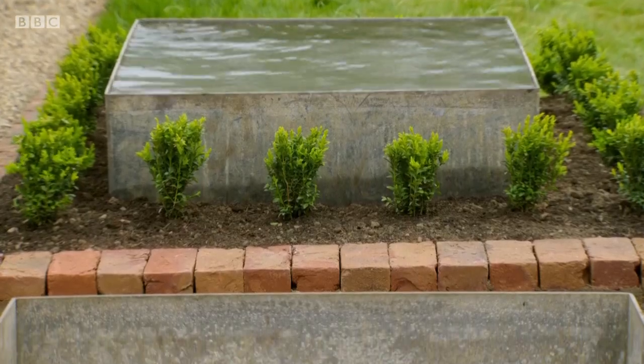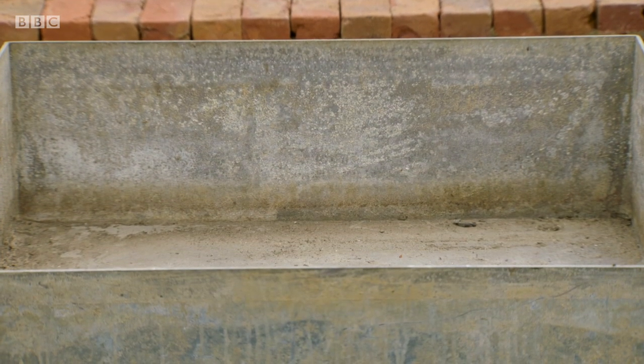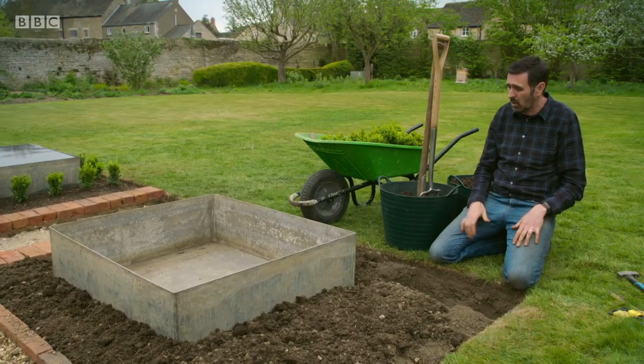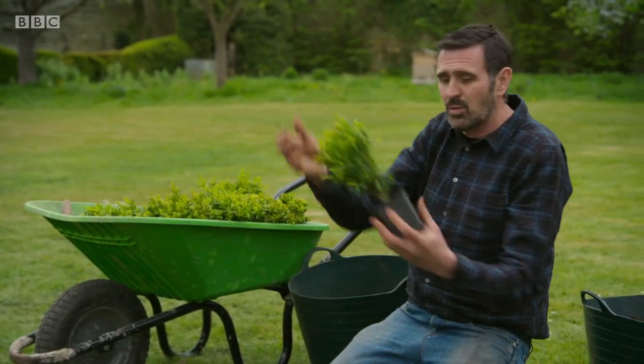See, these tanks are quite heavy and it needs to be level. So I've put a little concrete base in, so you've got a hard but level base to work off. And then as we fill them with water, they're just going to become reflective surfaces. So next we come to the hedging.